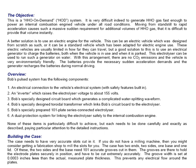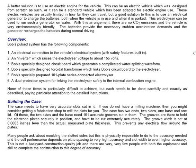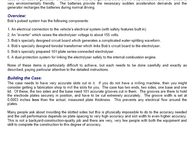The groove width is set at 0.0003 inches less than the actual measured plate thickness. This prevents any electrical flow around the plates. Many people ask about molding the slotted sides, but this is physically impossible due to the accuracy needed, and the cell performance depends on spacing to a very high accuracy and slot width to be even higher accuracy. This is not a backyard construction quality job, and there are very, very few people with both the equipment and the skill to complete the construction of the case to this high degree of accuracy.